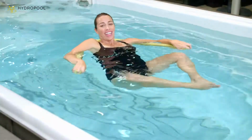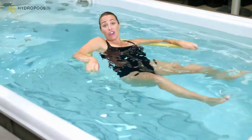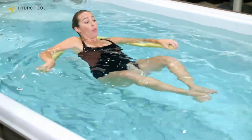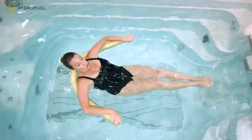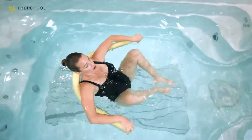This is definitely a challenging movement, but if you're ready to increase the intensity, I'm gonna provide you with an opportunity to open up here. So keeping the ankles together, open up, and then bring the ankles up towards the glutes. So open up and bring the ankles towards the glutes. Really having to engage the core here. Let's do another 5.